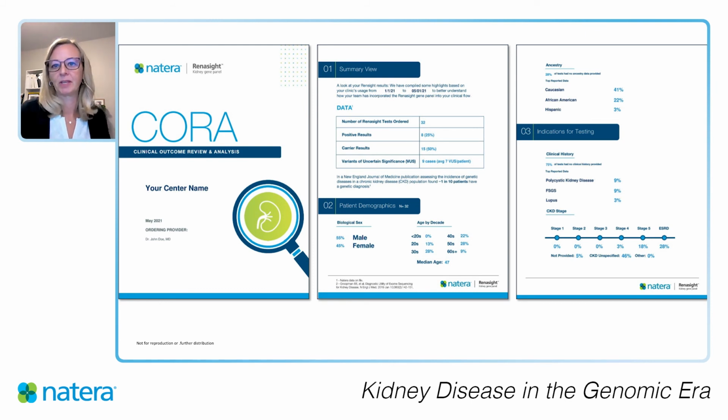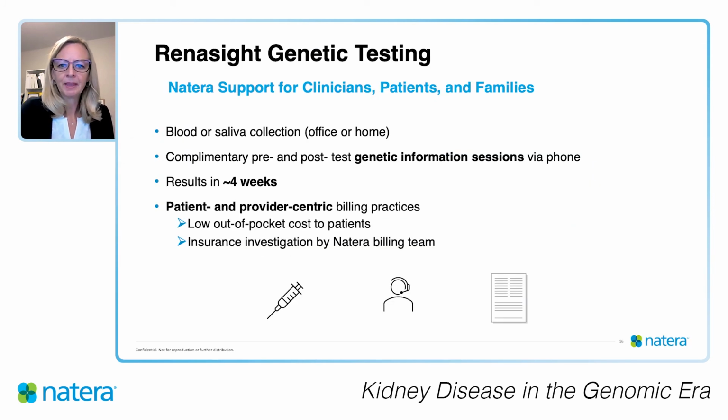What kind of conclusions can you draw from this? What kind of interesting cases or new learnings have you and have Natera, have we learned together from undergoing genetic testing? There's also easy ordering for Renasight. So this can be done with blood or saliva collection at home or in an office. There is absolutely no difference in the accuracy of a blood collection tube or a saliva or buccal swab collection tube.